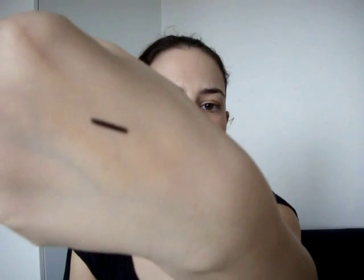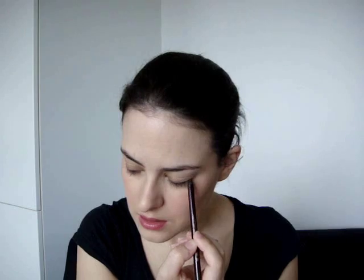So I'm going to get started and trace this along my upper lash line. In fact, I'm going to start by doing a swatch. Oh, really smooth, really pigmented. That's incredible. Okay, I'm impressed already, and I haven't even put it on my eye, so let's start. I'll put a little bit on the tight line to intensify, and then work along the upper lash line.